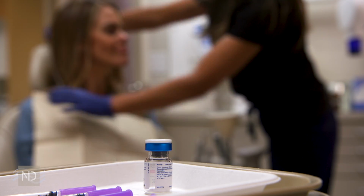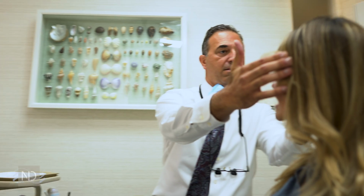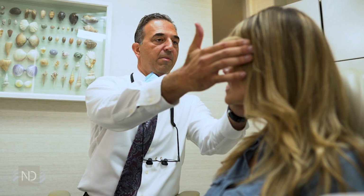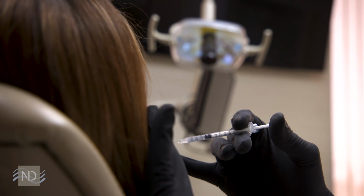Botox kind of came into the realm of dentistry by being more of an off-label use. What was found was that it helped the muscles. When you clench and you grind, your muscles tend to get bigger, get stronger. They get sore more often. Even though you wear your appliance or your night guard, some patients benefit from having an additional level of help.